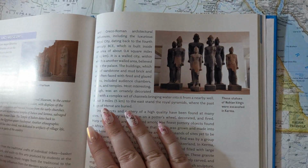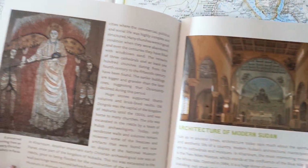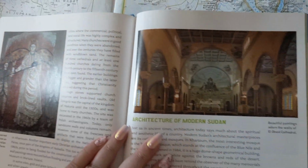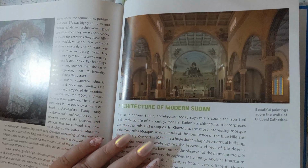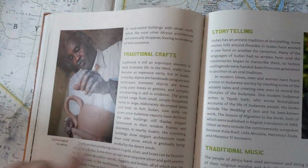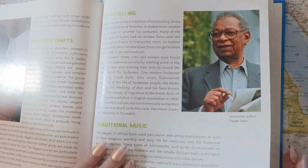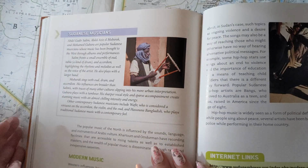These are some statues from Kerma of Nubian kings. This gorgeous fresco here you can see of an angel. And this is in a cathedral, so a Catholic church, also very beautifully painted. Potter there, making, looks like a big mug of some kind. Sudanese author Tayeb Salih. And a box here about Sudanese musicians.